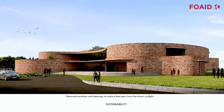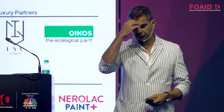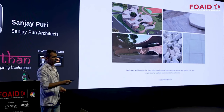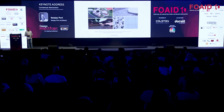Again, here we're doing everything in a sustainable way, using Vedic bricks, recessed windows, open courtyards, natural ventilation. This is a material, I don't know how many of you know. This is a floor made out of lime tiles, which literally, I've studied and actually used it. So the guy challenged me. I said, it's not possible. He said, this floor remains cool in the hottest day. He said, you take off your shoes and walk on it now. And I did it. It was 35 degrees outside and it is cool on the feet in 35 degrees.